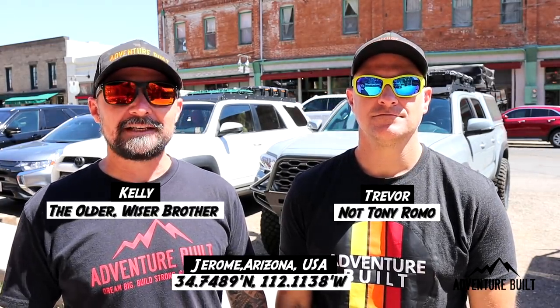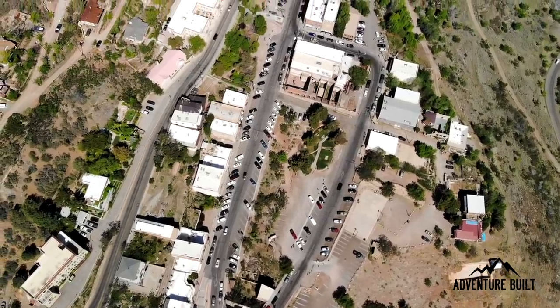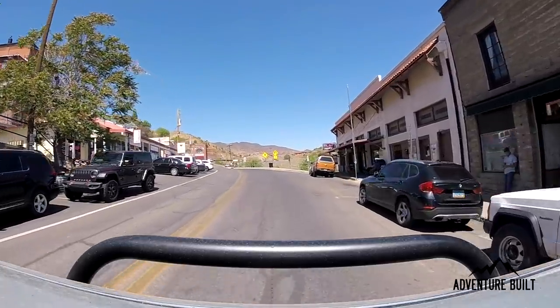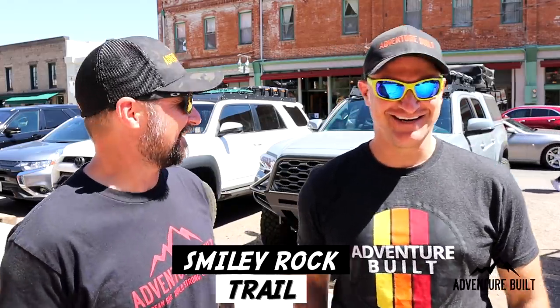And today we are in Jerome, Arizona, which is basically a town built on the side of a mountain. Very cool historic town. All the roads are very narrow. The buildings are old. I mean, it is a really cool town. Historic, even. Old mining town. And it's also the start of the trail we're doing right now. Smiley Rock Trail. Let's do it.